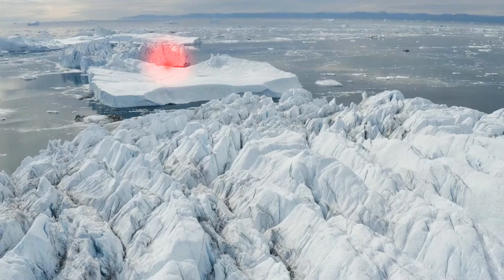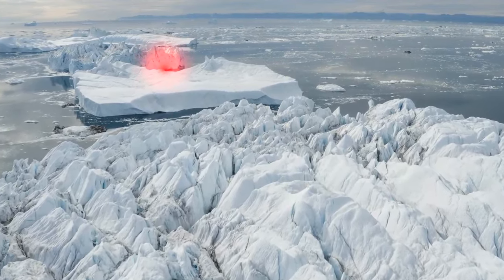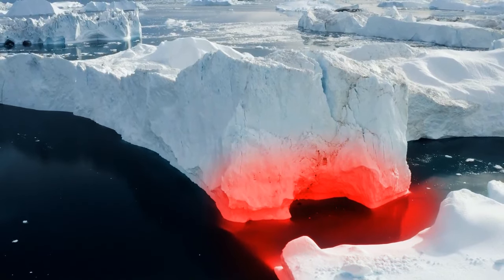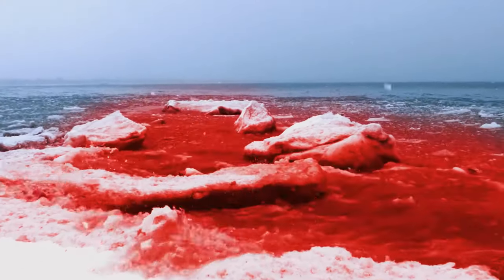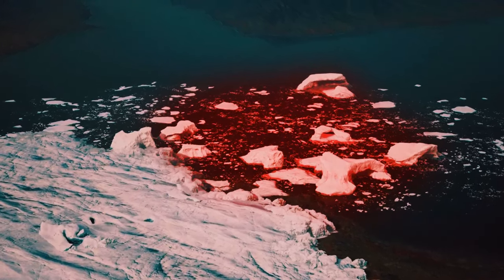Now, this glacier may look like someone dropped tons of red paint in the middle of Antarctica, but it's actually the natural color. Blood Falls is a result of extremely salted water mixed with iron oxide, giving out this eerie vibe in the middle of nowhere.